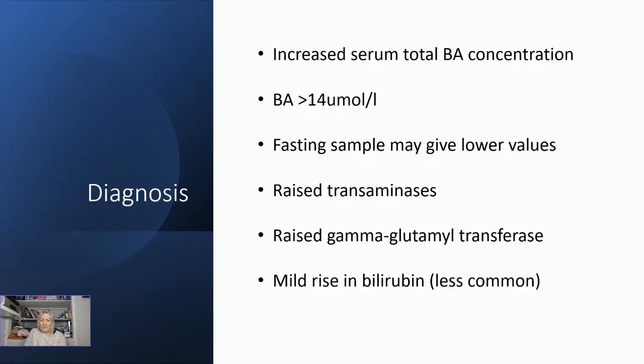Raised transaminases, raised gamma-glutamyl transferase, and a mild raise in bilirubin is less common. So these are all part of your liver function tests.